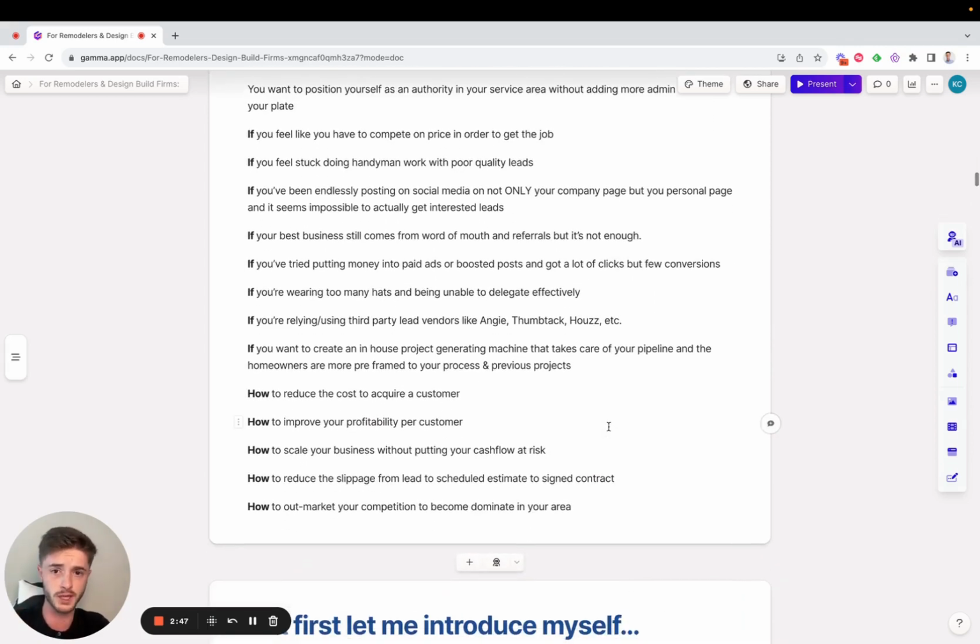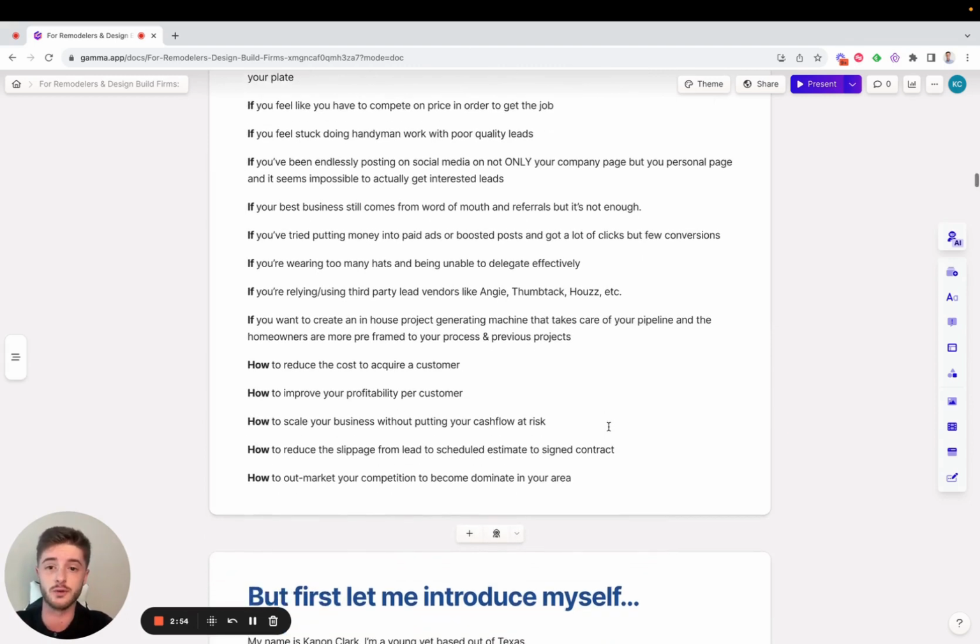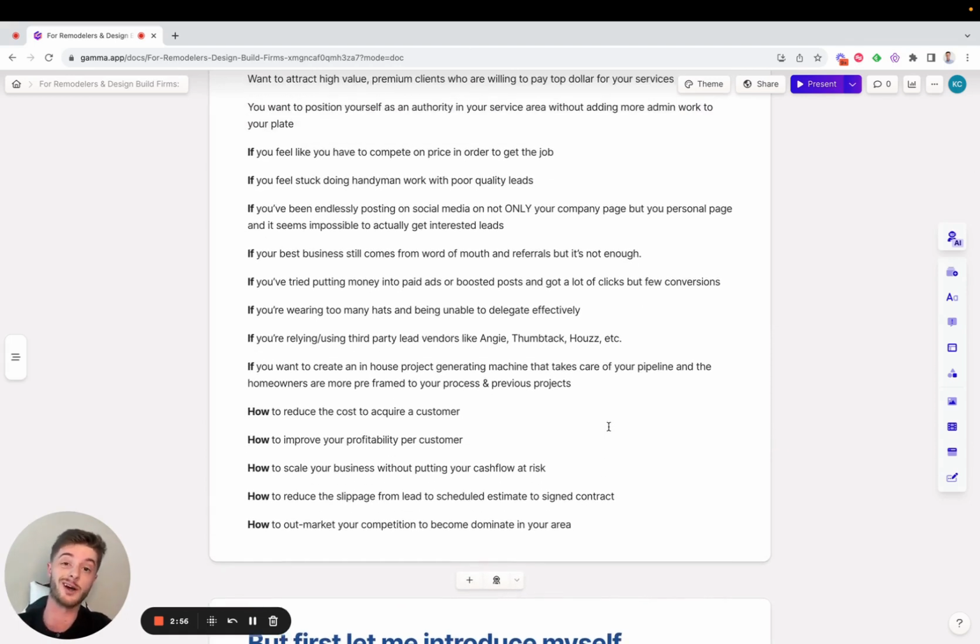If you feel like you have to compete on price in order to get the job, if you feel stuck doing handyman work with poor quality leads, if you've been endlessly posting on your social media, not only on your company page but your personal page as well, trying to brand yourself as the company and get interested leads. And if your best business still comes from word of mouth and referrals, but it's just not enough.